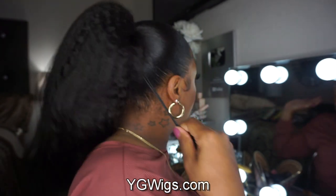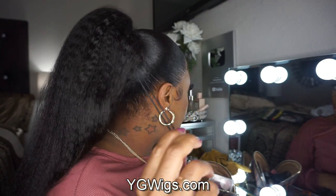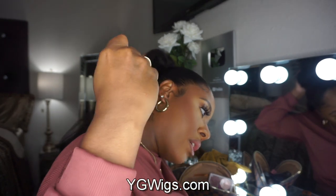So now that I have all my combs in place, I just close up the ponytail just like this, by, you know, pulling the drawstring. Alright.